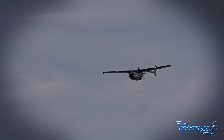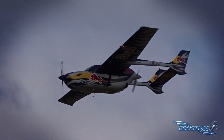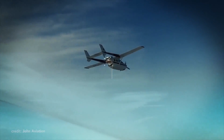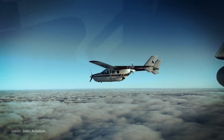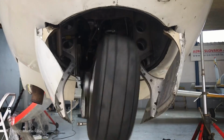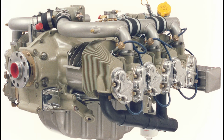No surprise that in its early days, it was favored mostly by air taxis and small cargo companies. Cessna realized that and acted quickly. So in 1965, the 337 Super Skymaster appeared to replace the old 336. It had a retractable gear, a redesigned nose cowling, and a more powerful modification of the IO-360.